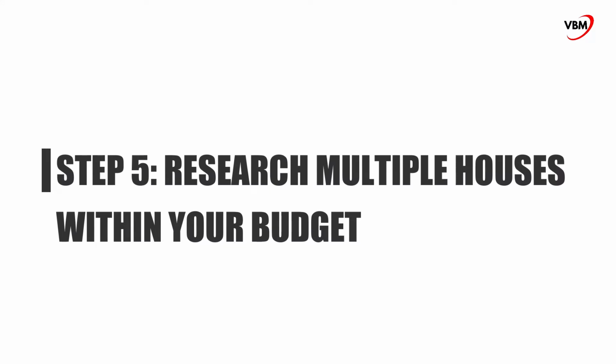Step 5, research multiple houses within your budget. This step is where you do your research and see everything on the market in the area where you're interested in buying your property. Find out which areas are undervalued and are poised to go up in price.